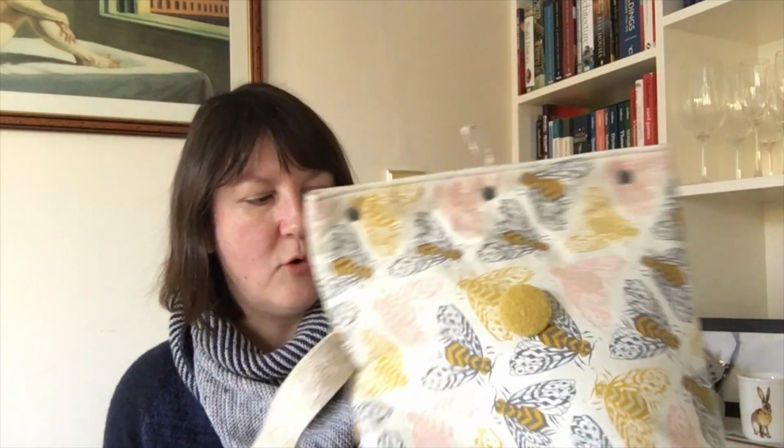So that was just a quick update on the blanket. Now on to the other bits and pieces that I've been working on. I will show you a pair of socks first, sitting in my fabulous Hawthorne Cottage craft bag.